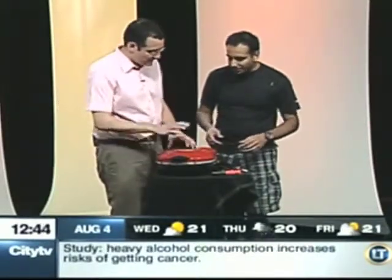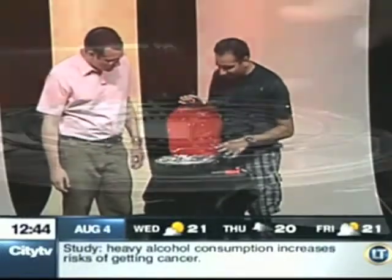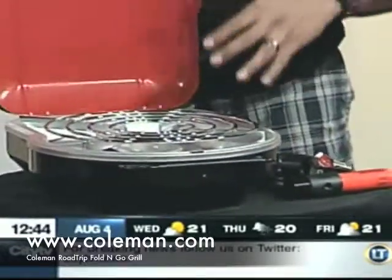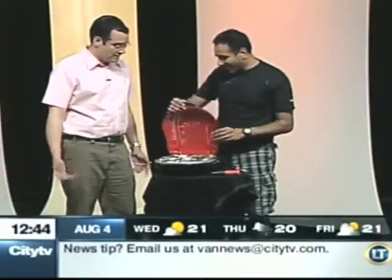Okay, I've got about 20 seconds left here. Talk to me about this barbecue. This is the Coleman Fold and Go barbecue. It's a gas barbecue, extremely light. Just pick it up and go, and you're ready to go. Okay. And it's about 130 bucks, available at Canadian Tire. Really easy to have a barbecue. So if you do take your bike somewhere, you stop at a beach, why not have a great barbecue? And who doesn't with this kind of weather?